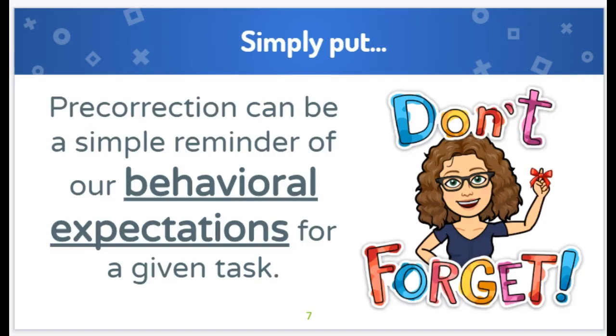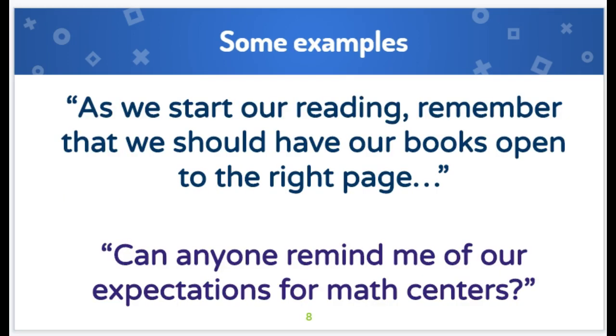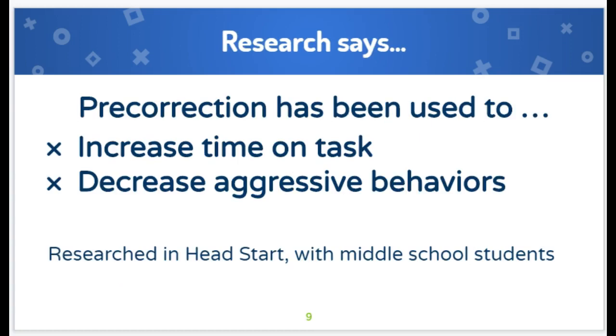Simply put, precorrection is a reminder of the behavioral expectations you have for any given task, and can be as simple as, "Class, don't forget," and then a statement of what you expect them to do. So a few quick examples. "As we start our reading today, remember that we should have our books open to the right page," or "Can you remind me of the expectations for our math centers?" and then let students tell you the behaviors that are expected for that group. Both of these are great examples of precorrection, ensuring that students are on the right page or doing what they're supposed to in center activities.